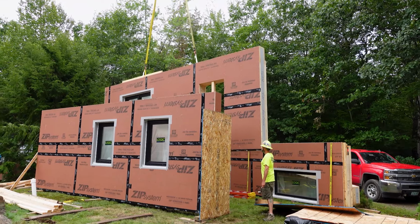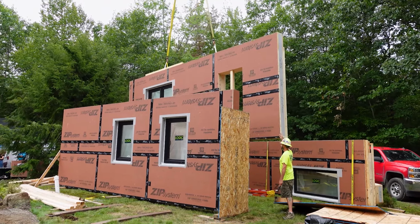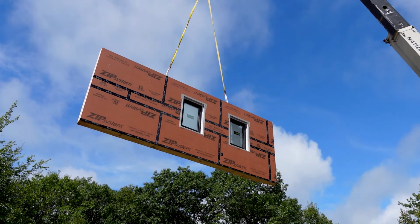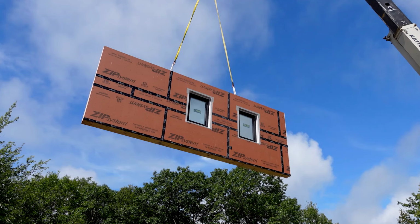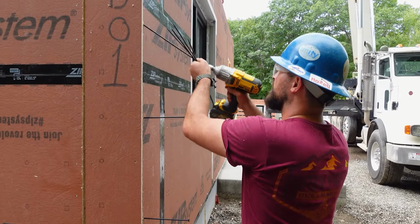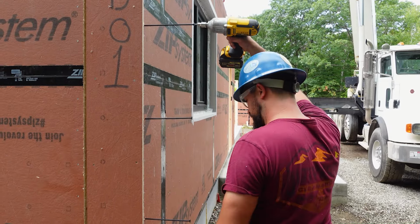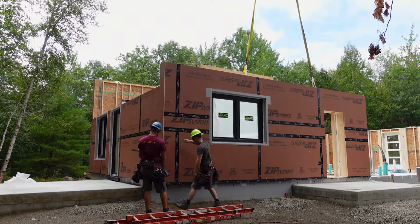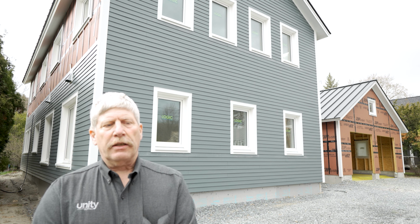Once we've raised the building, which depending on the size of the building can typically be 1 to 2 weeks for most Unity Homes, at the end of the raising, the project manager will typically come and schedule a time to meet with the GC, and very often the clients are there. And we have a whole sign-off process so that we've covered everything on the checklist.